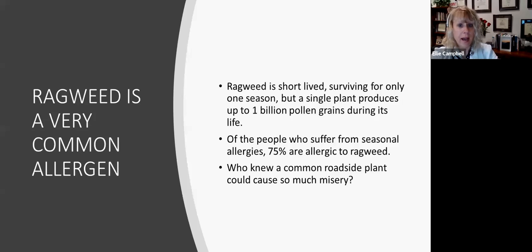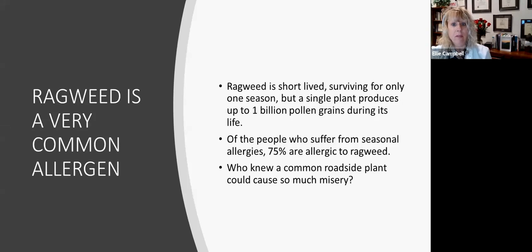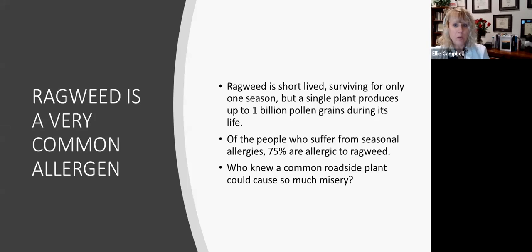So we're going to talk now about ragweed, because even though it has a very short-lived season and ragweed can only survive the plant itself for one season, it's an annual, a single plant can produce 1 billion pollen grains of misery during its lifetime. And of the people who suffer from seasonal allergies, about 75% of them are actually allergic to ragweed. So who knew this common roadside plant could cause such misery?